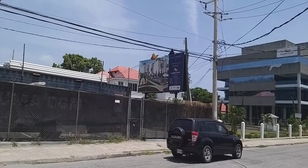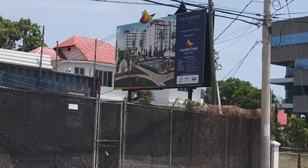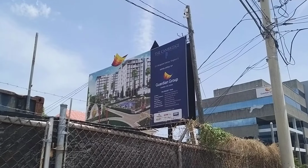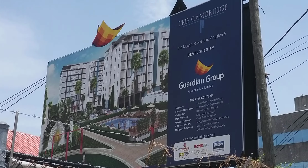There's another picture of the Cambridge. I'll go close up to that one, it looks a bit clearer. So let me cross the road. So this is the Cambridge.